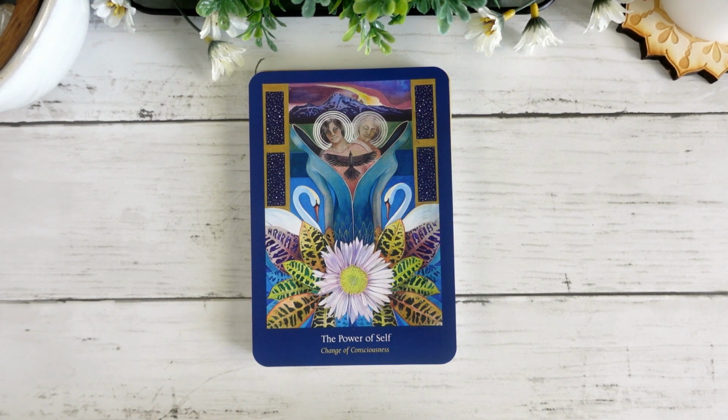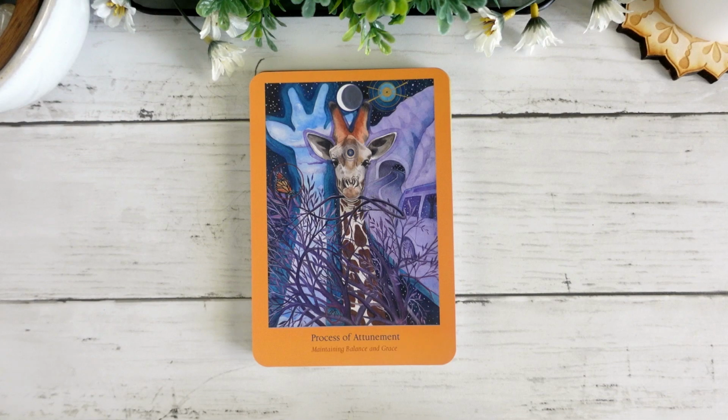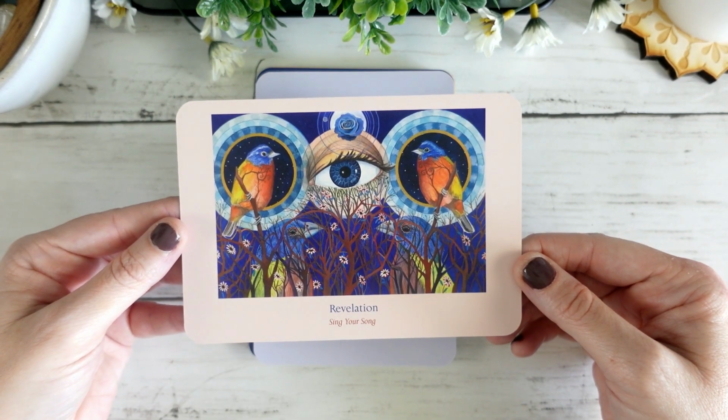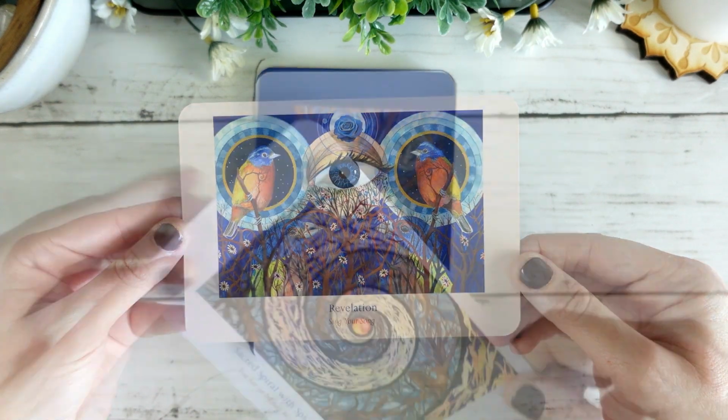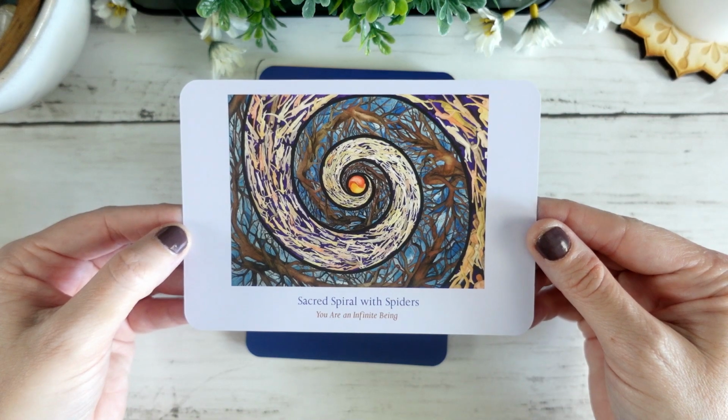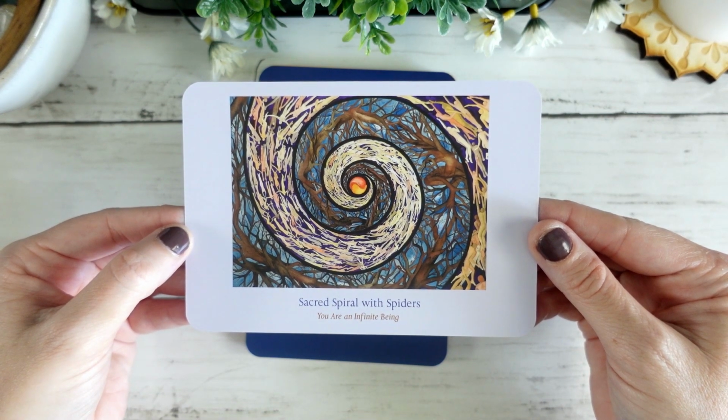The power of self. Change of consciousness. Here we have the process of attunement, maintaining balance and grace. Programming your highest intuitions, moving quickly through your current situation. Here we have revelation, sing your song. Sacred spiral with spiders. You are an infinite being.